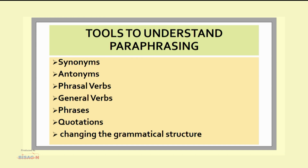Next is quotations. Quotation plays a very important role. Business quotations are there, so you have to understand which kind of quotations are being asked. And next is changing the grammatical structure. Yes, this also plays a very important role.